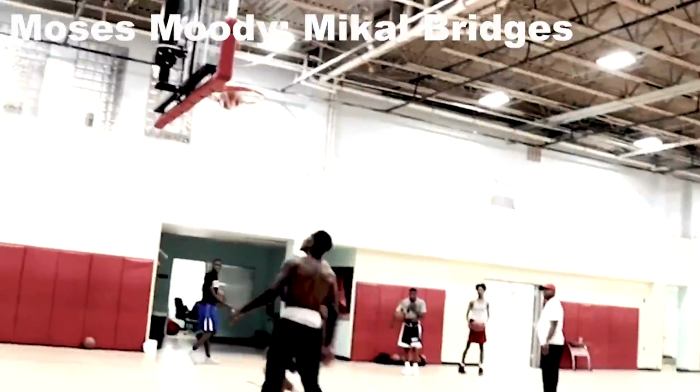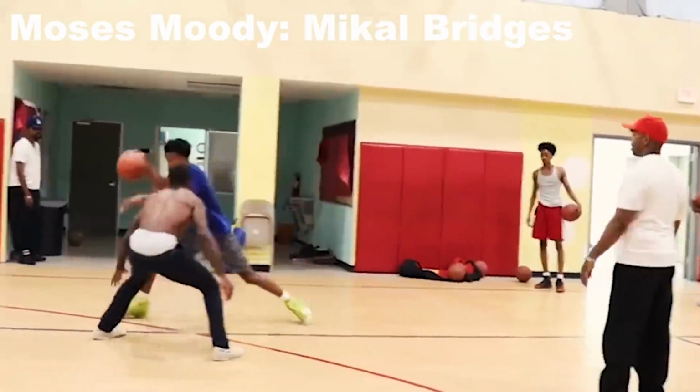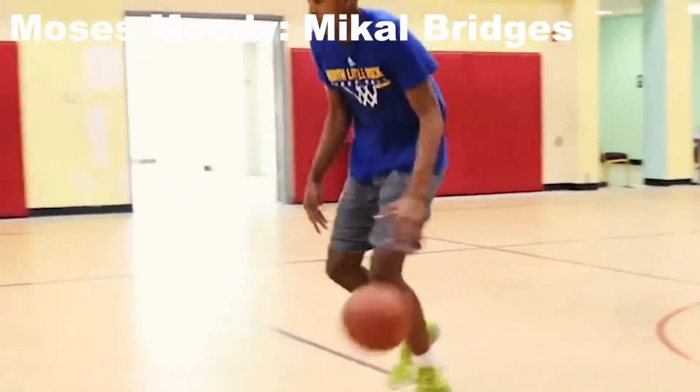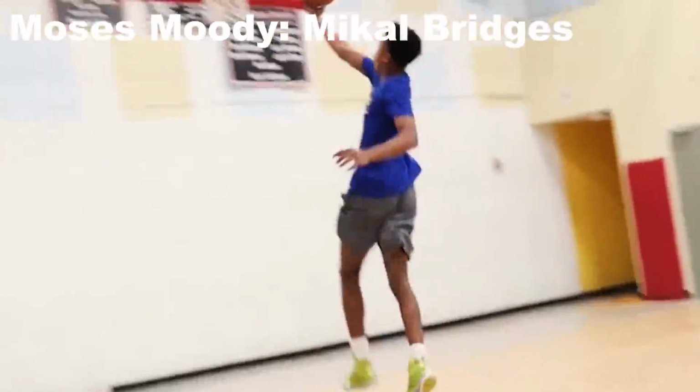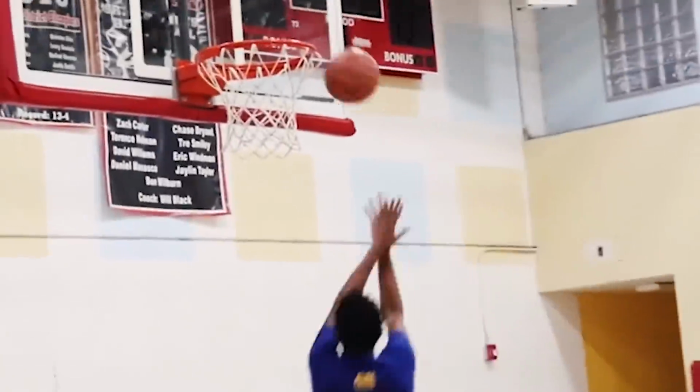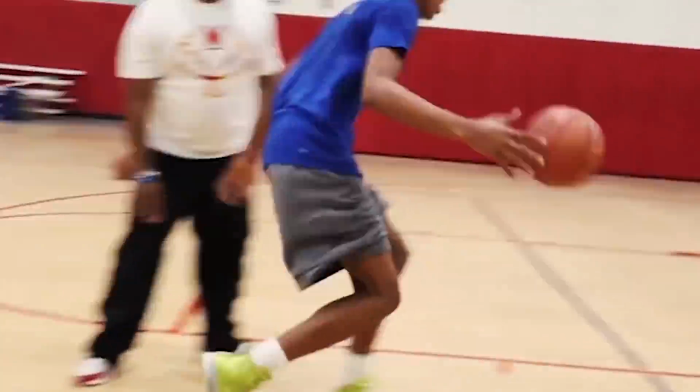And finally, the last prospect we'll be discussing in today's video is Moses Moody, and the player he compares to at the next level is Mikal Bridges. Moody is the premier 3-and-D prospect of the draft, and he uses his long wingspan and strong frame to hold his own against any matchup you throw at him.